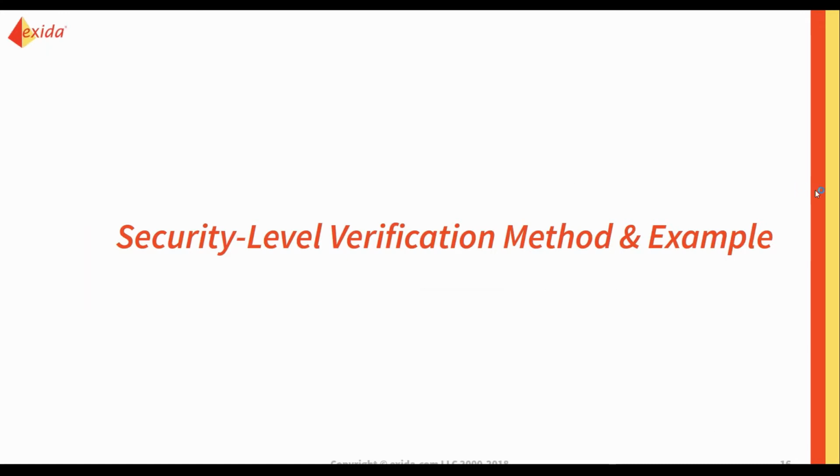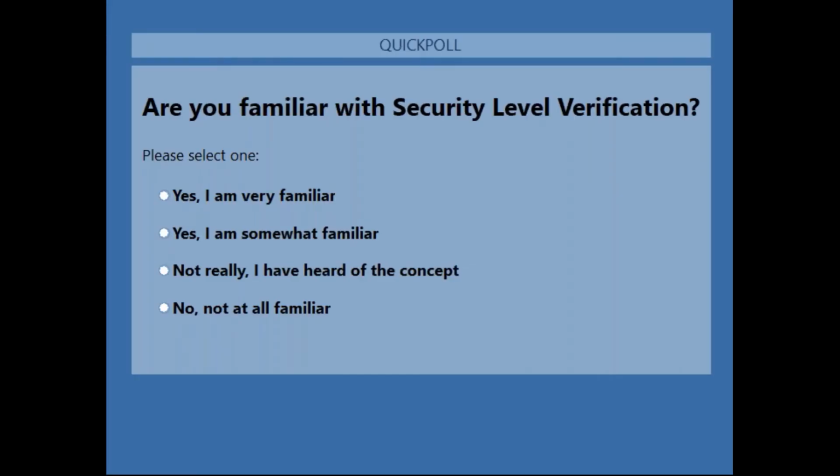So before we go and look at the security level verification, I just want to get a quick idea of how familiar the audience is with security level verification. Is this something where people have heard about it in depth, or where they're maybe not as familiar with it? That can just be helpful in terms of understanding what level of detail to go. So please take another 10-20 seconds and answer, and then we'll review and go from there.